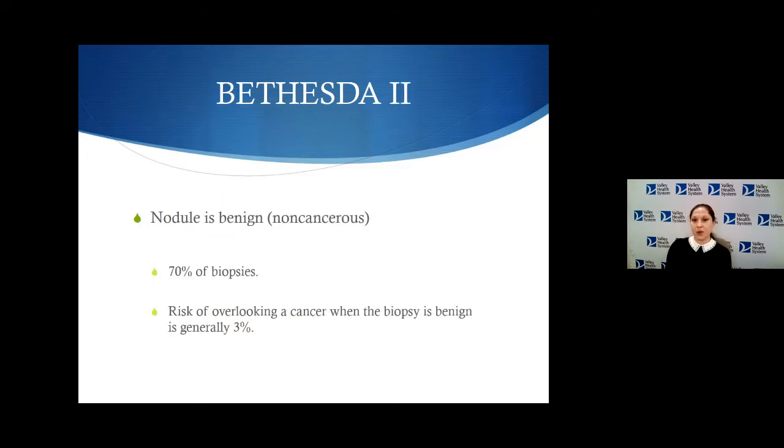If it's a grade of 2, the nodule is benign. There are enough cells, the cells look normal, and that occurs in the majority of the biopsies. The risk of that result being false, meaning they're saying it's not cancerous, but there's actually cancer in it, is really low. It's less than 3%. So it's a really good test.